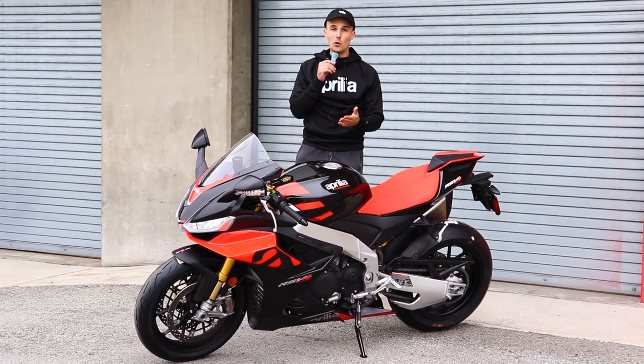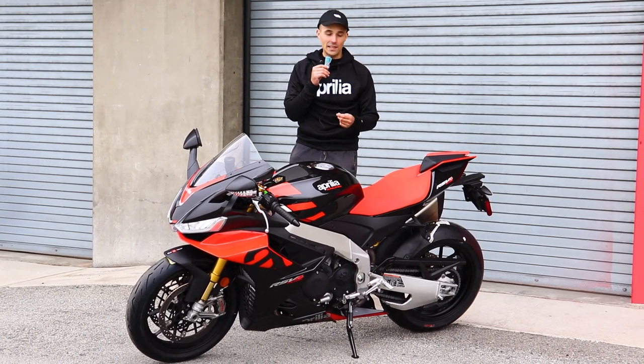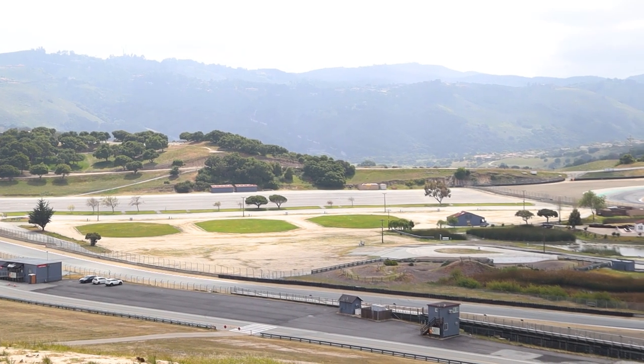This thing is really cool, and it does make one of the most fantastic noises in all of motorcycling. I mean, this stock exhaust, we were listening to these bikes rip here at the front straight of Laguna Seca, and they just sound awesome.